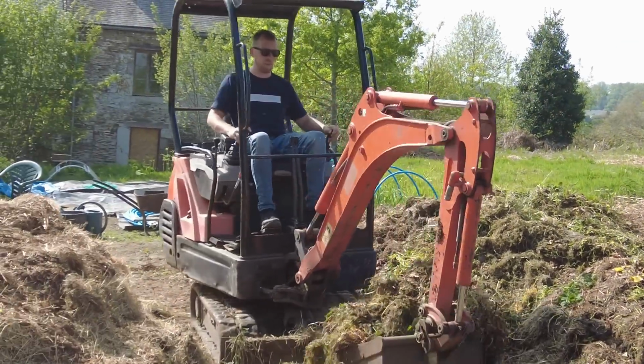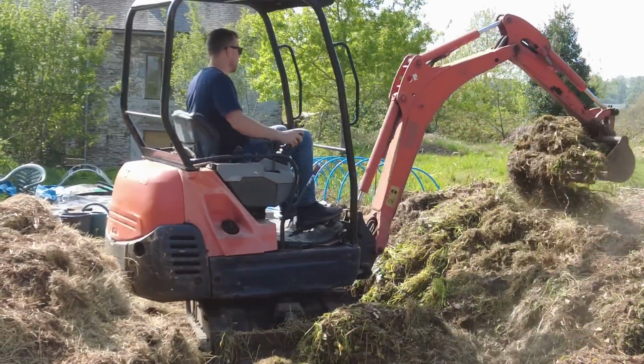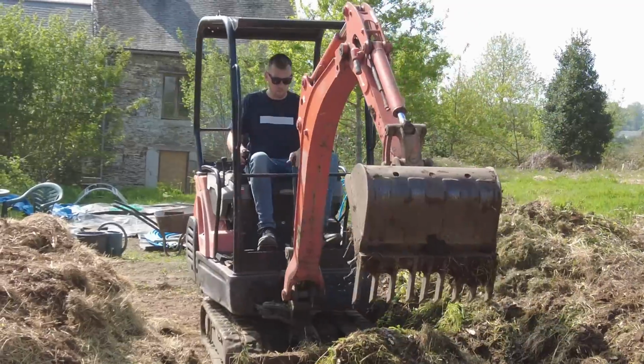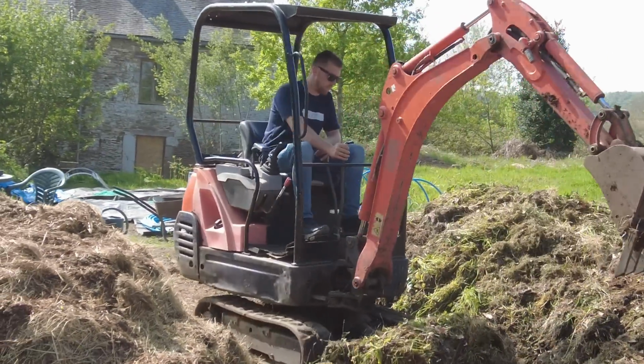He does the digger so much better than me. Mind you, he has got certificates for it anyway. He can drive all sorts of diggers up to the big ones, but he's doing a great job.